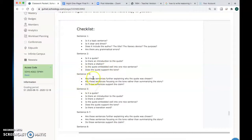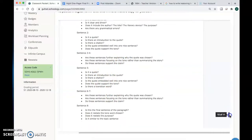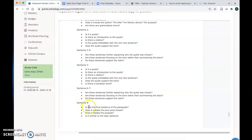Sentences 3 and 4, those would be your R or your reasoning. Are these sentences further explaining why the quote was chosen? Are these sentences focusing on the tone rather than summarizing the story? Do they support the claim? And then you'll repeat it for your second textual evidence. And finally, sentence 8. Is this the final sentence of your paragraph? Does it restate the tone word? Does it restate the purpose? Is it similar to the topic sentence?